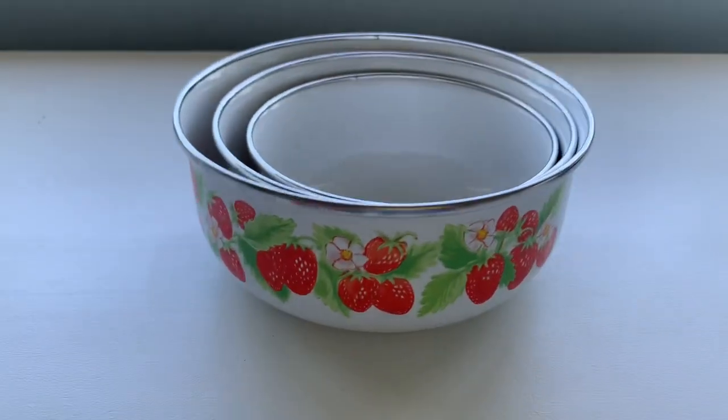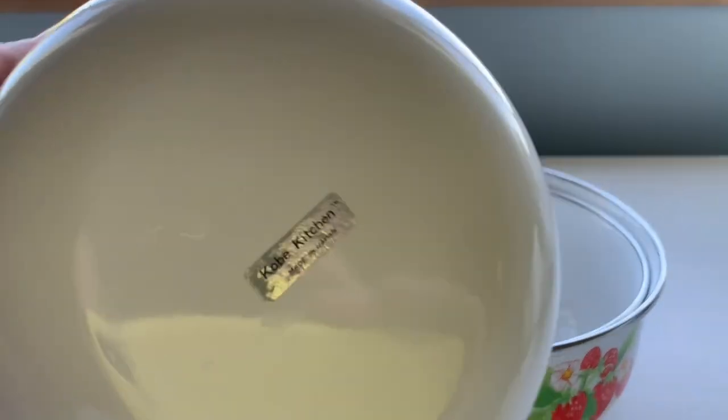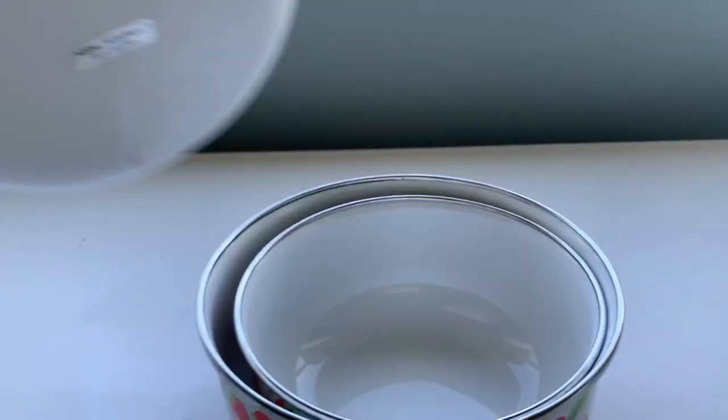I grabbed this sweet set of strawberry mixing bowls. It's by Kobe Kitchen from Japan. I had never heard of that brand, but they are adorable and were in perfect condition. They will go in my Etsy shop.